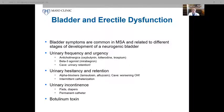In more severe forms, urologists can consider other forms of management, including surgical management, such as a suprapubic catheter, which is a catheter that is inserted at the level of the lower abdomen, just above the pubis. And also there are certain procedures, including Botox treatment, that may help with the function of the external sphincter at the level of the bladder. For urinary incontinence, pads and diapers can also be utilized, and sometimes permanent catheters, either Foley or a suprapubic catheter, as we have mentioned, can be utilized.